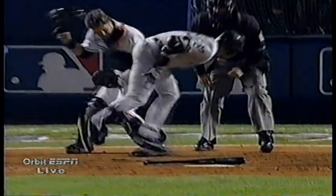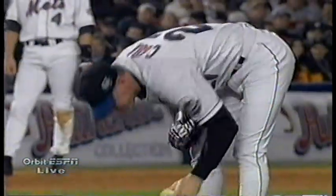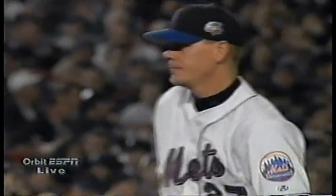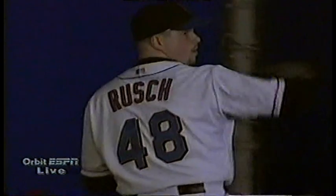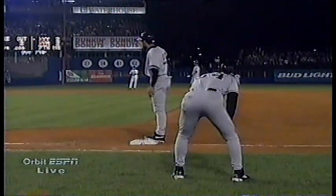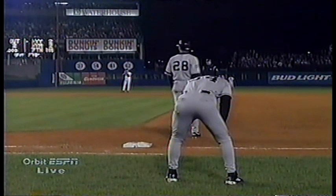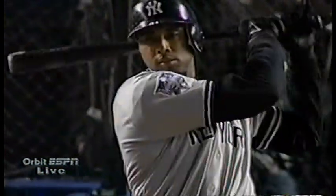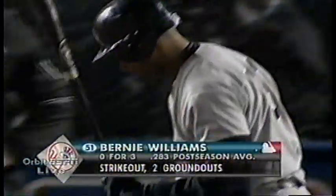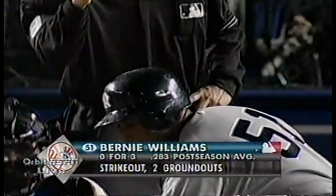Well, that caught him up on top of the leg. And now Dennis Cook is going to have to go against Bernie Williams, who will now switch over and hit from the right side. Left-hander Glendon Rush gets up again. Now, the Mets did not have anybody warming up after Cook came into the game. And Bernie Williams, a switch hitter. Well, and again, the Yankees get that situation going with 2 out.